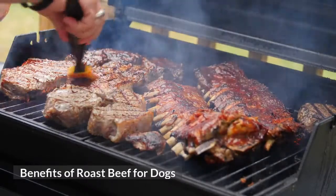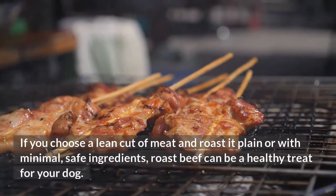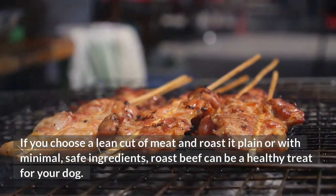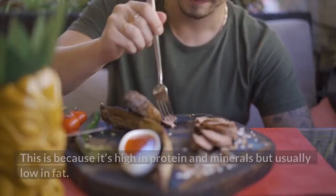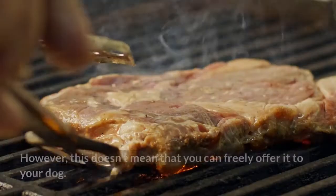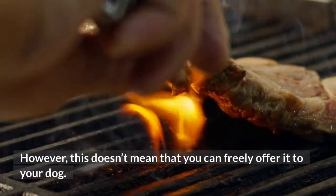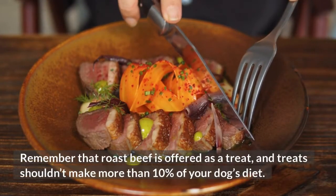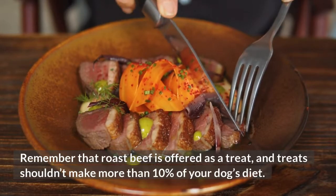Benefits of roast beef for dogs. If you choose a lean cut of meat and roast it plain or with minimal, safe ingredients, roast beef can be a healthy treat for your dog. This is because it's high in protein and minerals but usually low in fat. However, this doesn't mean that you can freely offer it to your dog. Remember that roast beef is offered as a treat, and treats shouldn't make up more than 10% of your dog's diet.